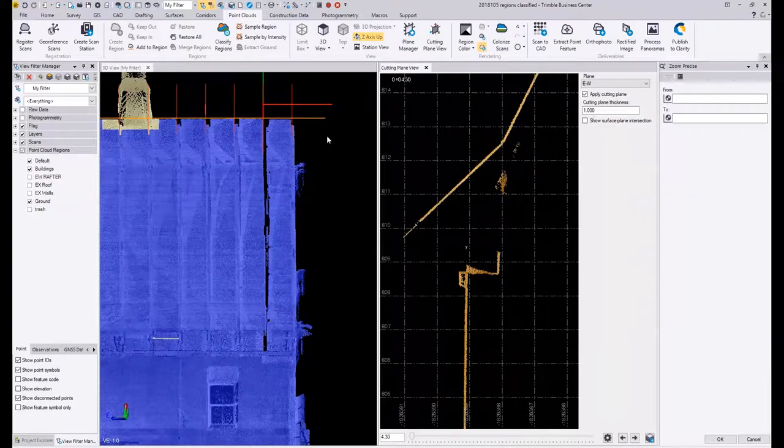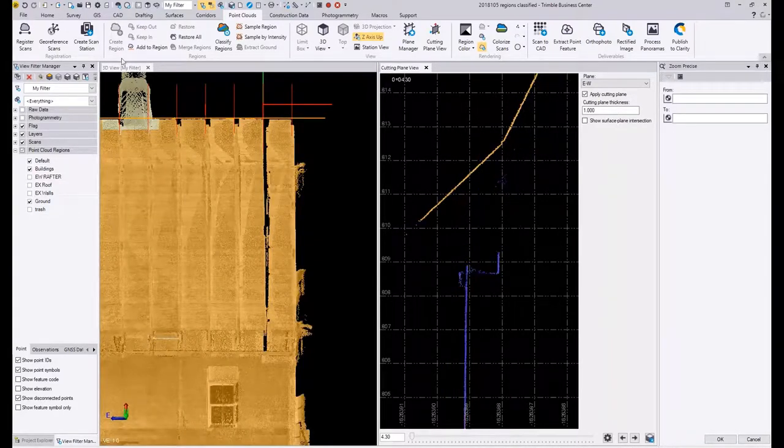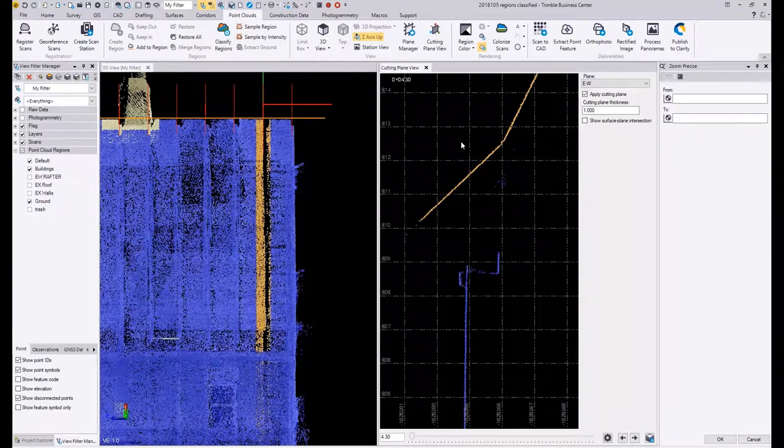Right. So I guess another one. How did you learn how to use the TBC scanning module?